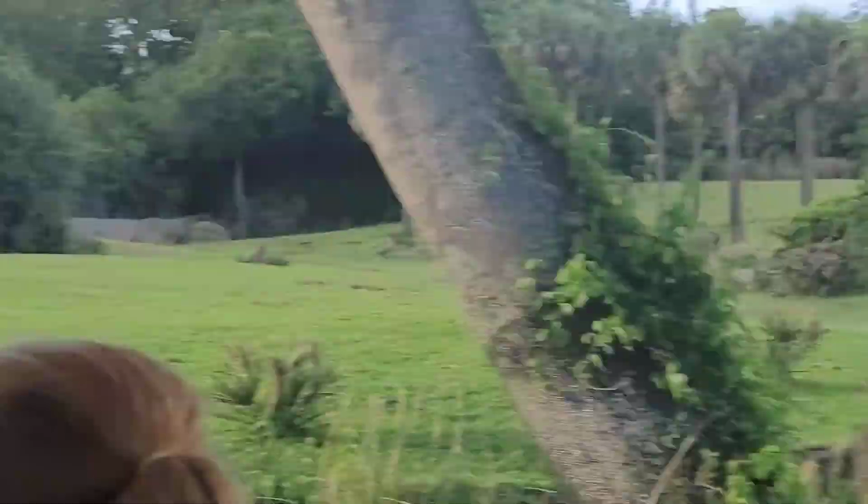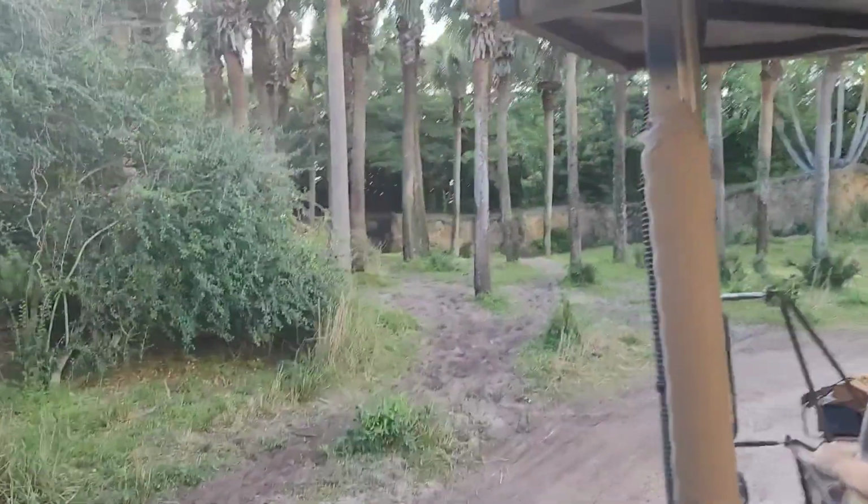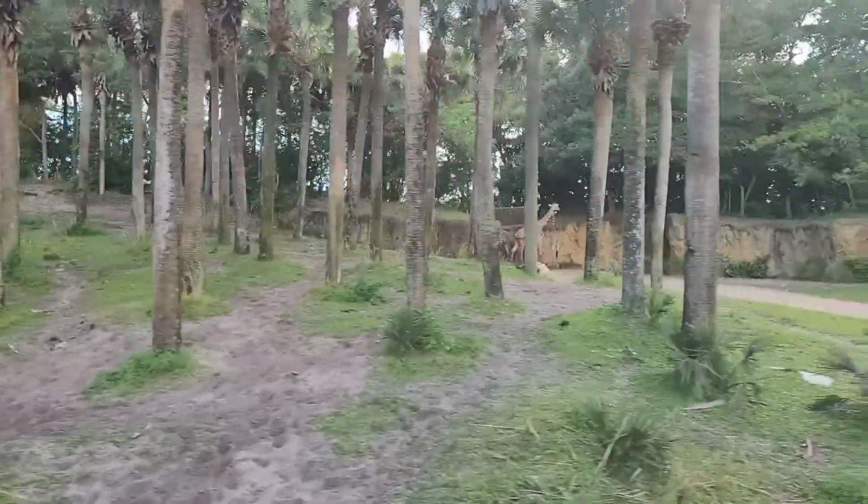There are quite a few of these wildebeest that live here, aren't there? We're going to continue seeing them up ahead. But on our left, I think we are going to be seeing a few of these, yes, Maasai giraffe hanging out here amongst these palm trees.